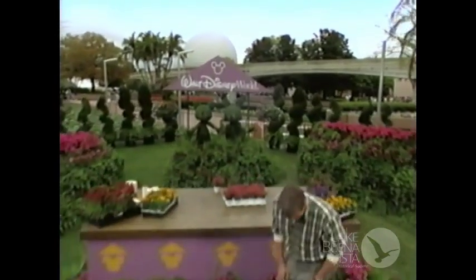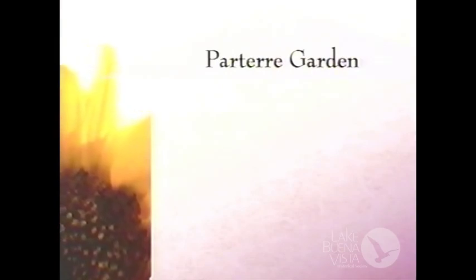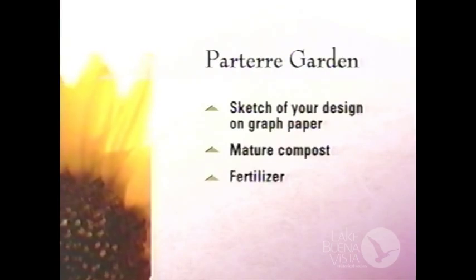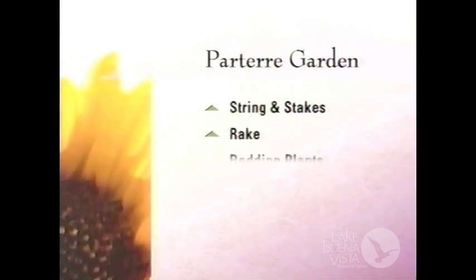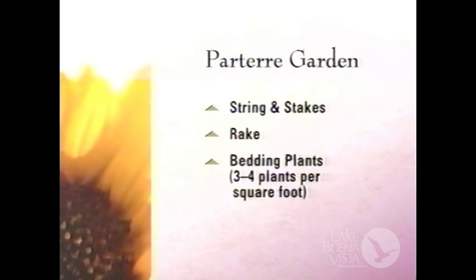Take a look at this, Don. To make your own parterre flower bed, here's what you'll need: a sketch of your design, some mature compost, fertilizer, a shovel, tiller, and trowel, some string and stakes, a rake, and bedding plants enough to allow 6-inch spacing, about 3 to 4 plants per square foot of your design.